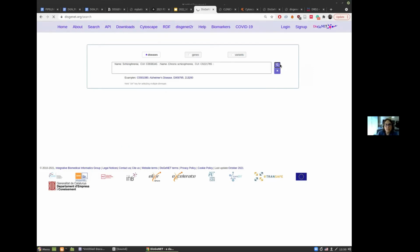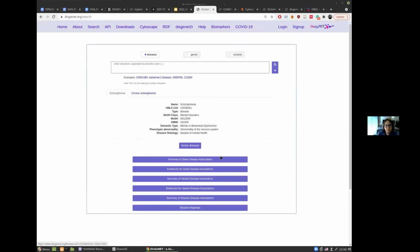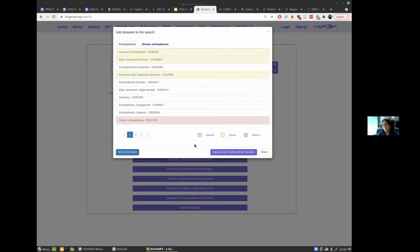So you hit search, and then you have the results. You have the 2 diseases that you searched for, and then several attributes for the disease that you queried, and then different buttons. If you say, well, maybe I want to see other similar diseases that I might have missed, you can go to similar diseases. This is a search that uses semantic approaches, so the relationship between the diseases. Here you have, for example, in yellow, terms that are common to the two diseases that you have queried, and in red the second disease that you have queried.